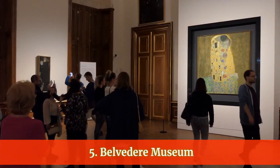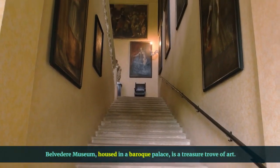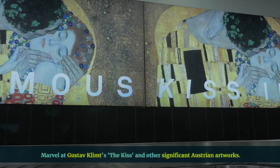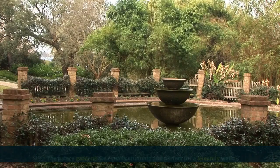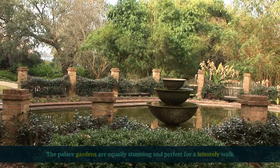5. Belvedere Museum. Belvedere Museum, housed in a Baroque palace, is a treasure trove of art. Marvel at Gustav Klimt's The Kiss and other significant Austrian artworks. The palace gardens are equally stunning and perfect for a leisurely walk.